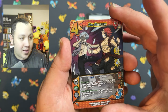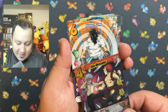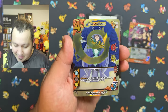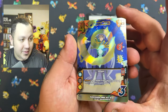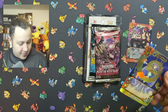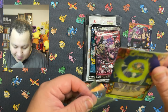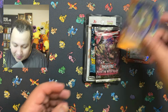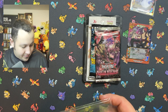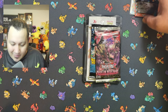The Red Gauntlet. And that holo foil looks amazing. And we might have another holo foil. Let's go. There we go. Beautiful. Not sure of the value of these cards, but that looks amazing. So we'll go ahead and sleeve both of these up. Gotta get more penny sleeves, and I'll have to do that after the video.